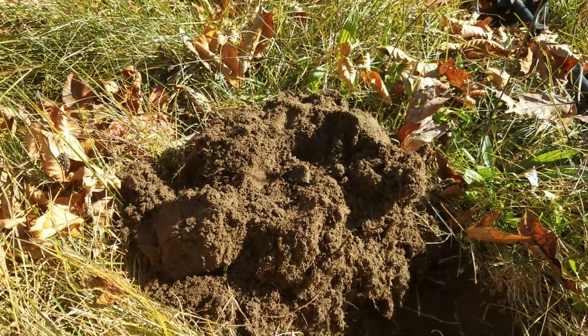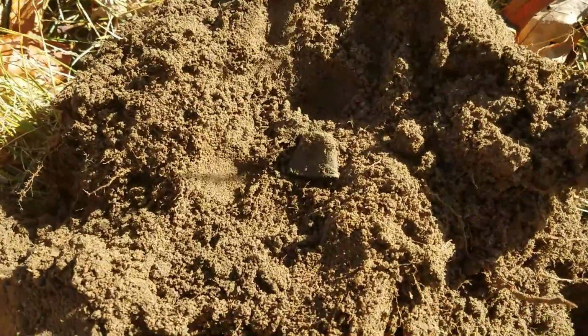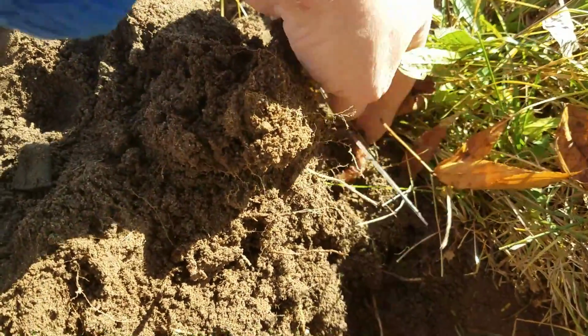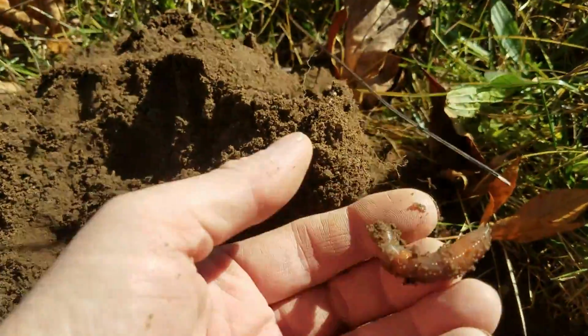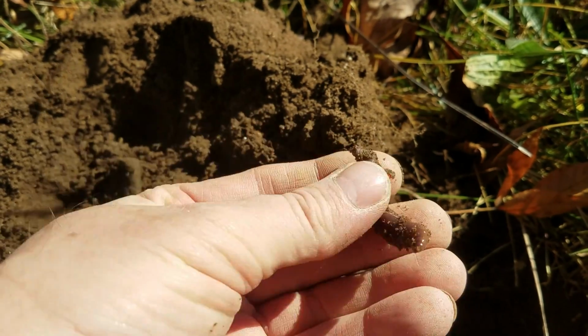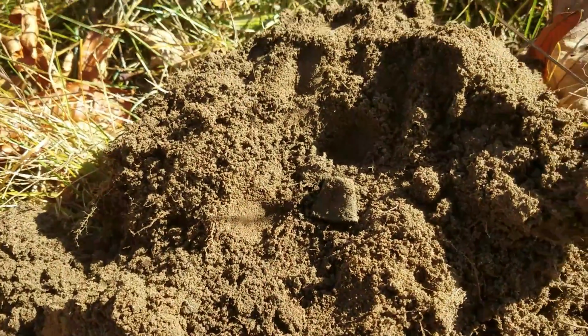Don't know if you can see it sitting on top of the clump there. This was not deep at all, like 3 inches or so. Oh, hello little worm. That is a short, fat worm, isn't it? Actually, that may be a chopped in half worm. That's why he's so short. Sorry, brother. Let's pretend we just didn't see that.